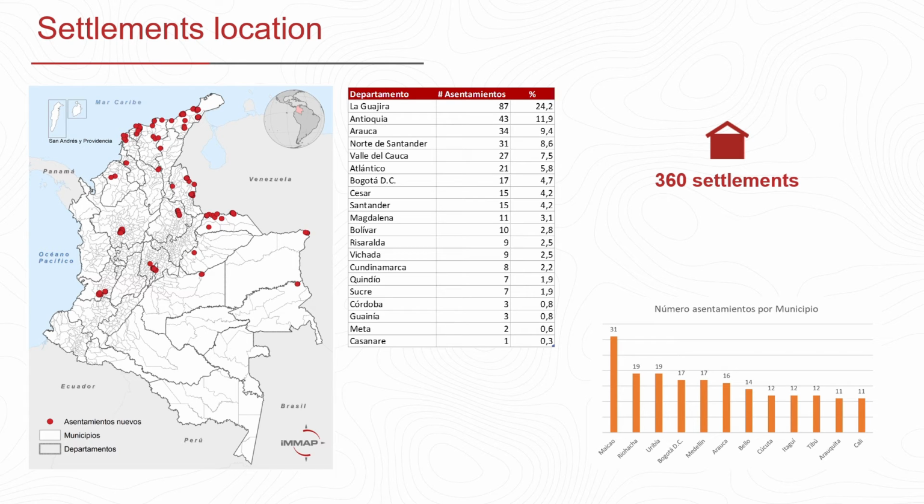But as I mentioned before, these are the departments that are on the border with Venezuela. So this is where some of those settlements are located. La Guajira, this is the department I was showing you before.